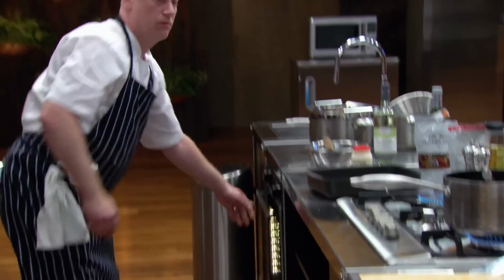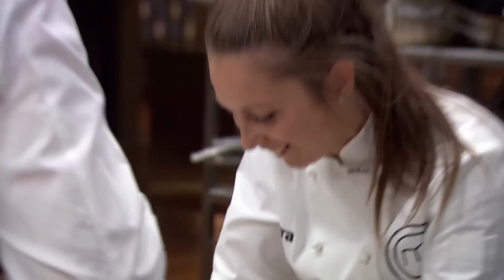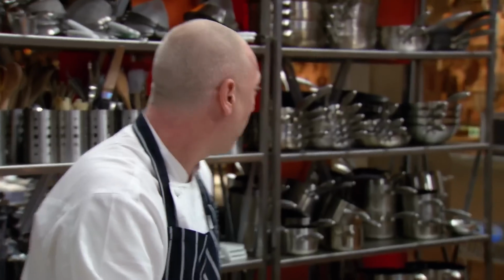So I'll put the fish in the oven. What is he doing? Put it on the plate. Put your fish upside down. Don't worry about it, I'm only joking. I was talking about the young girl who has finished.